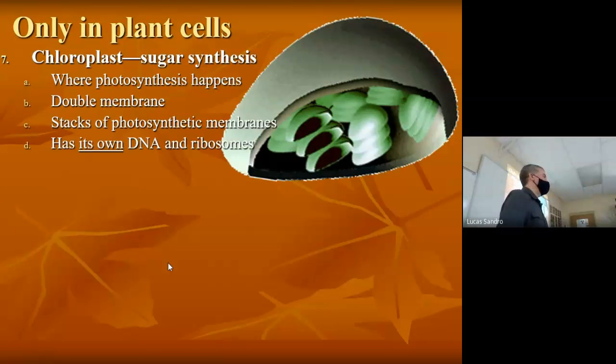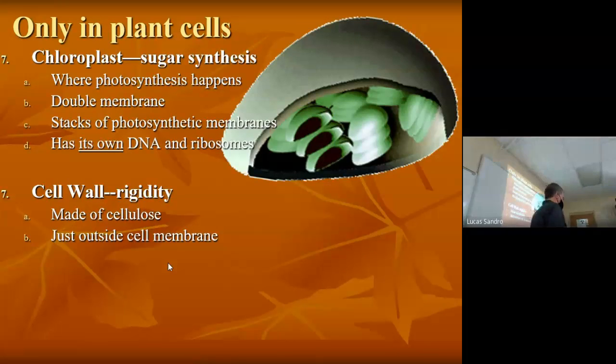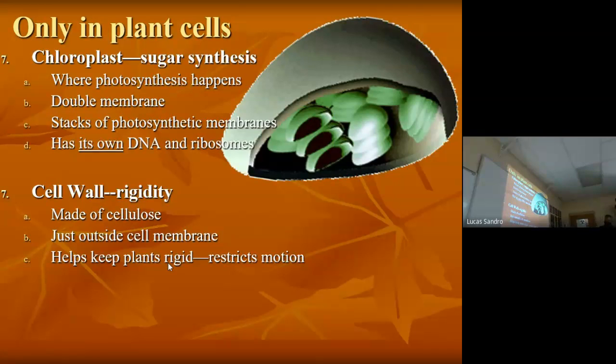But first, the other thing plant cells have that animal cells don't, which is the cell wall. And that's all about rigidity, right? Because plants have that weird body plan where they have to have the leaves high and the roots low and as little as possible in between so they can be as tall as possible. So they've got to stay rigid. In plants, the cell wall is made of cellulose. Fungi have cell walls made of something else. Bacteria have cell walls made of something else. But in plants, it's the polysaccharide cellulose. You find the cell wall just outside the cell membrane. And so this helps keep the plants rigid, but it also, of course, comes at a cost of movement. You don't see plants walking around.